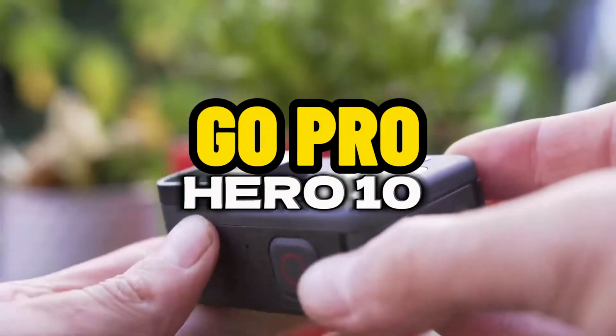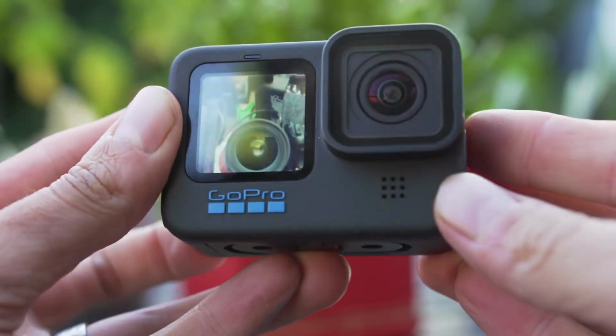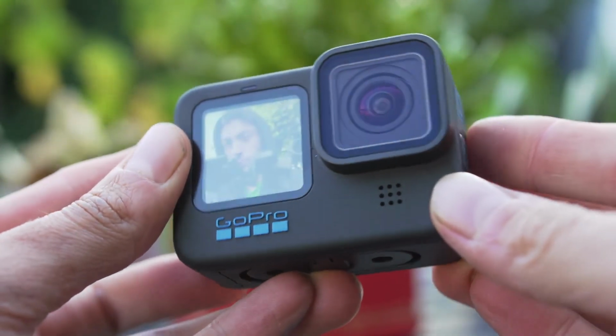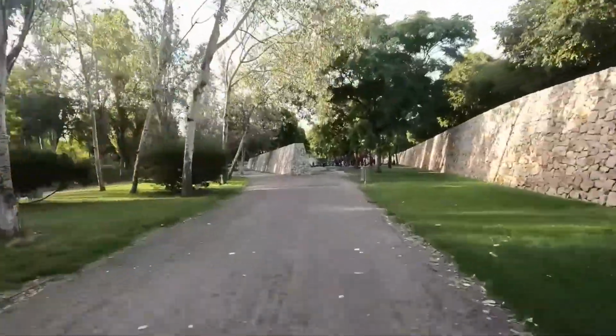The GoPro Hero 10 Black is the undisputed king of action cameras. With its rugged build, waterproof design, and exceptional image stabilization, it's the go-to choice for adventures and extreme sports enthusiasts.